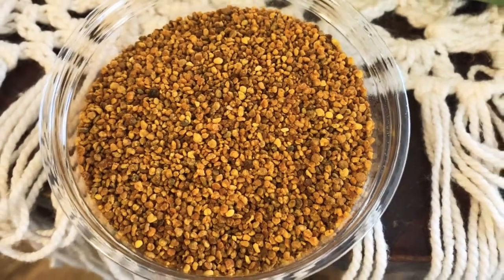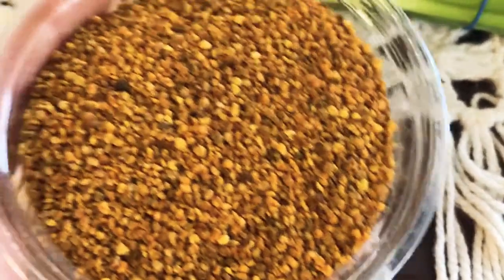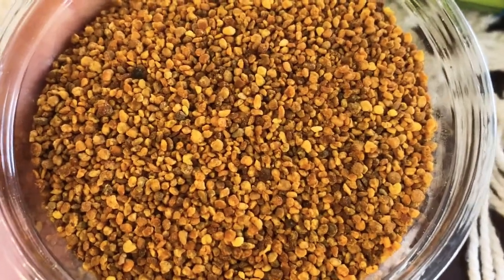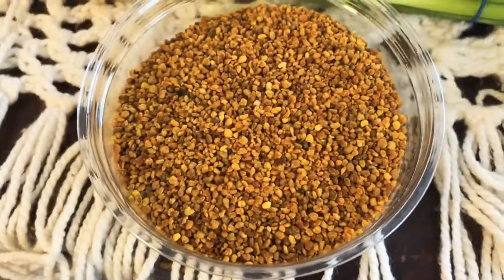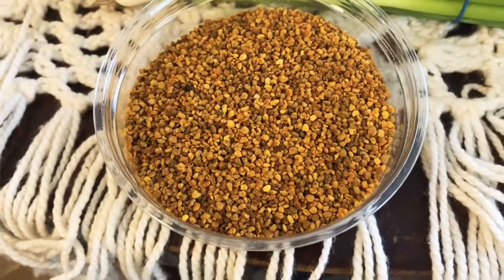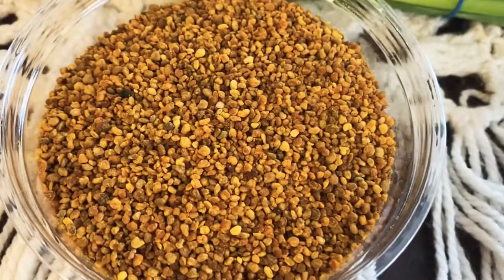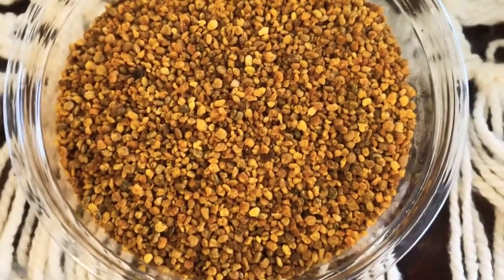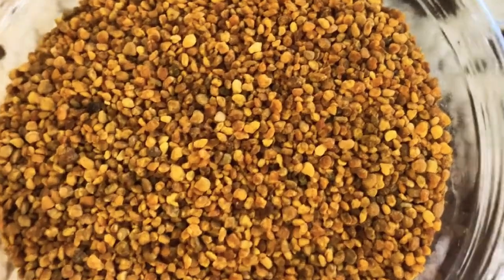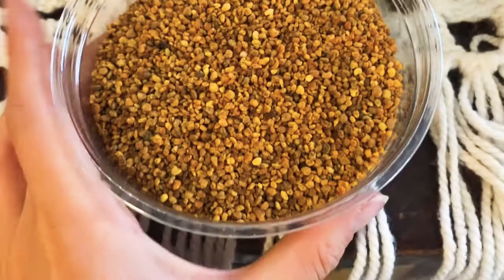It's really good for people that are trying to get pregnant, and it contains a bunch of different B vitamins. It contains iron. So if you're having a hard time absorbing iron, or if you're low in iron, bee pollen contains that as well. It's not necessarily vegan, but it's very minimal annoyance to the bees, probably similar to honey. So use at your vegan or non-vegan discretion. But I really find a lot of benefits to bee pollen.